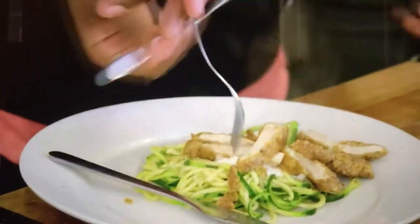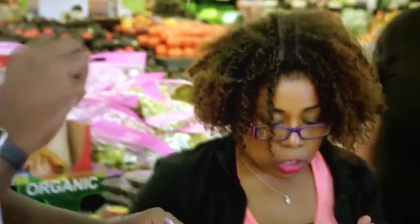This looks delicious. Dig in. That is really good. And I can taste my chips. Not bad for Dave Ramsay. No, Gordon. Slam dunk. Slam dunk. Yes.